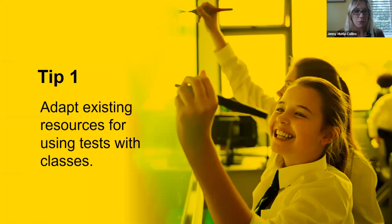Yes, so this brings us to our first tip. We already do have lots of resources available out there. The first tip is to use and adapt these to help you quickly find materials for your classroom, whether it's online or offline or somewhere between the two. Exactly. There's no point in reinventing the wheel, as we say. We do have plenty of resources out there.